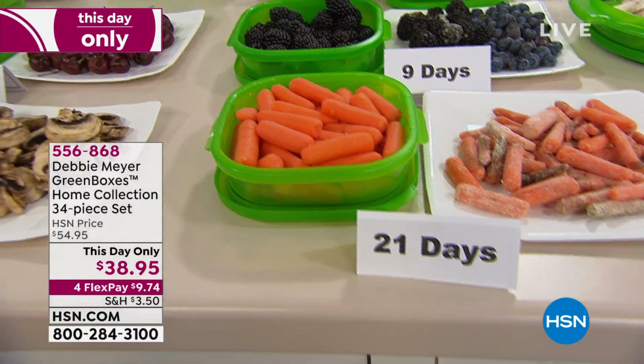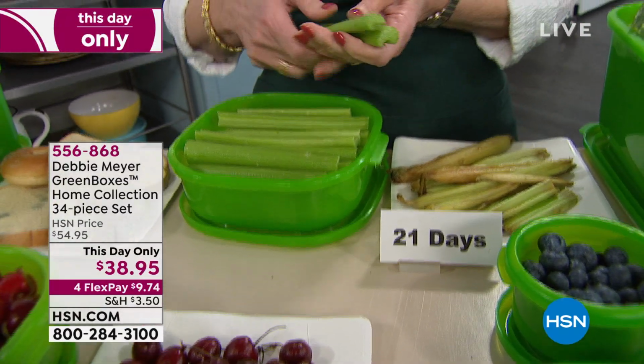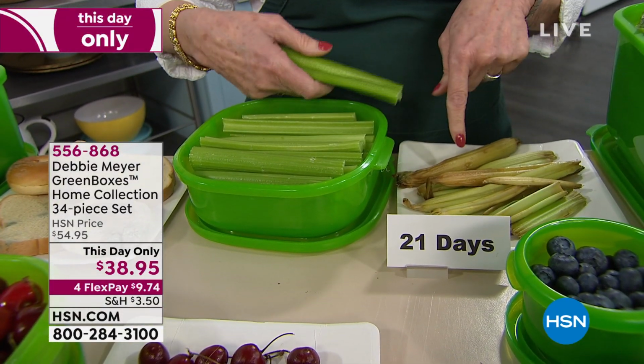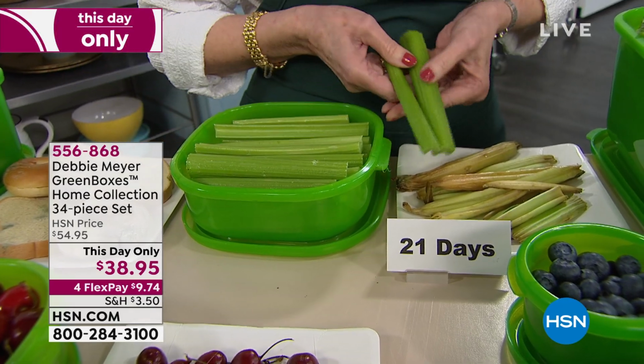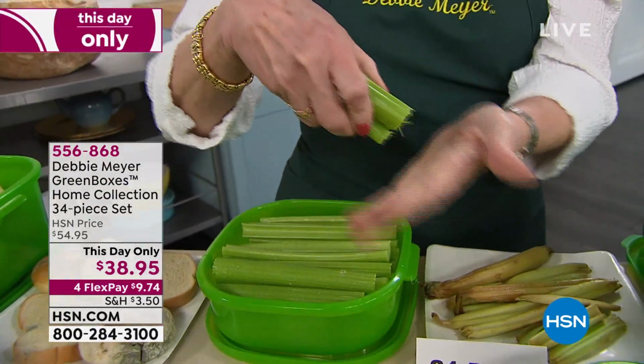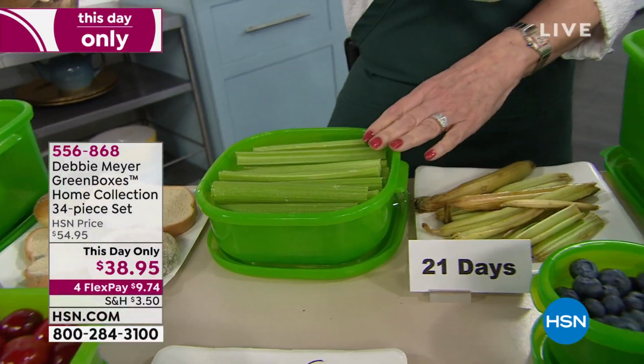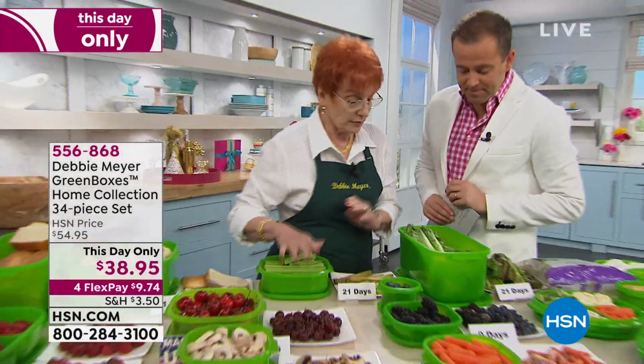Wow. Celery sticks. Think of a better snack. In the summertime, I love cold celery. Fresh, gorgeous. There it is, 21 days. Look at the color, and what do we call it? Debbie Meyer Fresh. There you go. Look at that moisture, that color, and smell that. It's ready to eat. I love that.